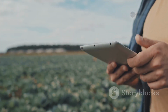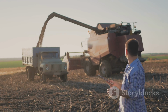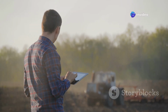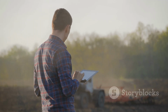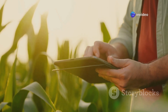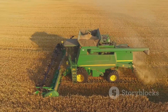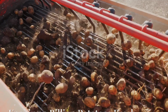The data collected by these systems is also incredibly valuable. The harvester's computer can map the field, recording the yield from different areas. This information helps the farmer understand their land better, identifying which parts of the field are more productive and which might need more attention, like different fertilizers or watering patterns in the next growing season. It's a feedback loop of information that leads to better, more precise farming year after year. So, while the job is still dirty, the tools are getting smarter, turning the art of farming into a data-driven science that ensures a bountiful and high-quality harvest.